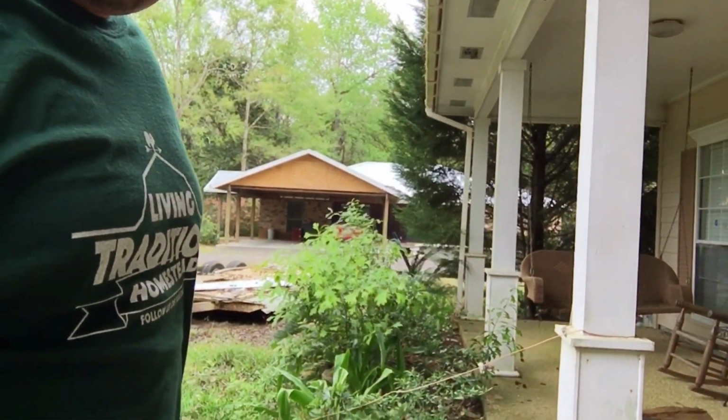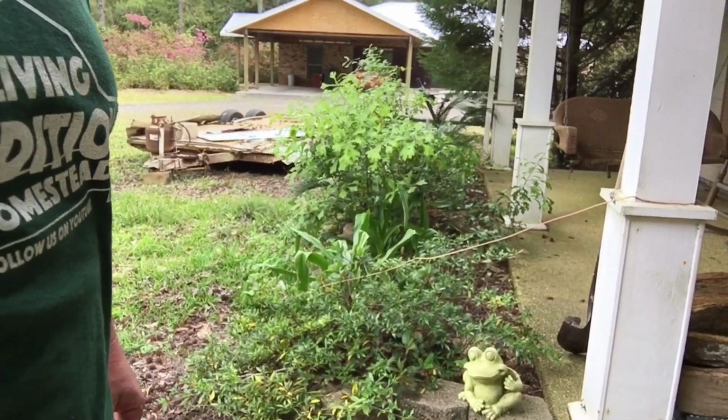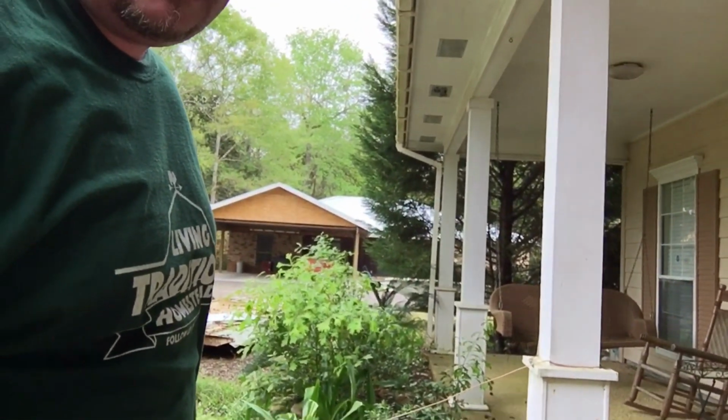So, flip y'all around, show y'all what the other side is supposed to look like, and well, y'all already saw it, but round two.